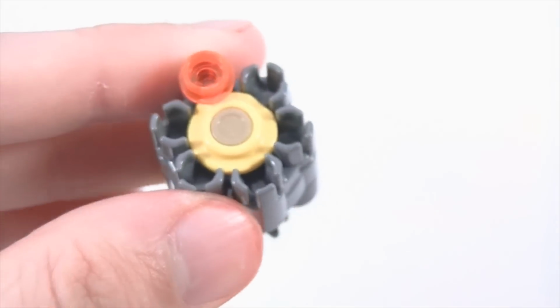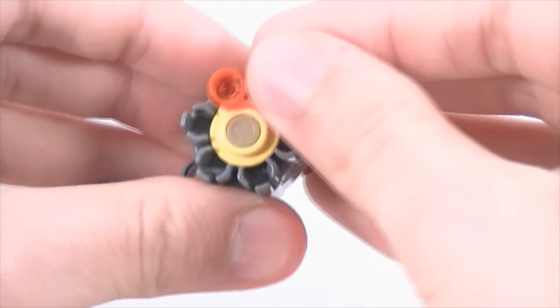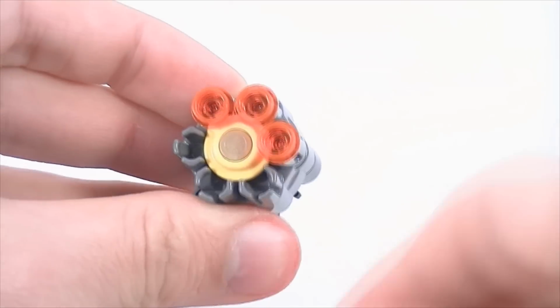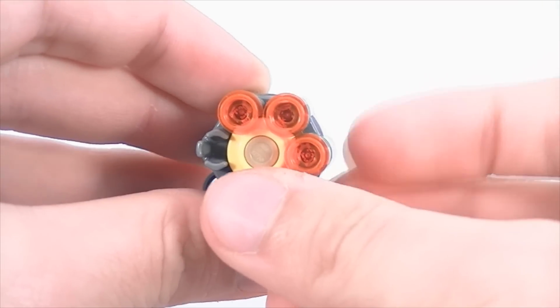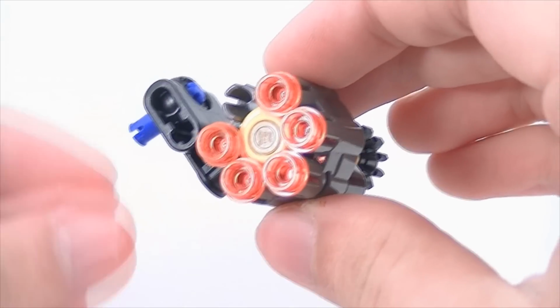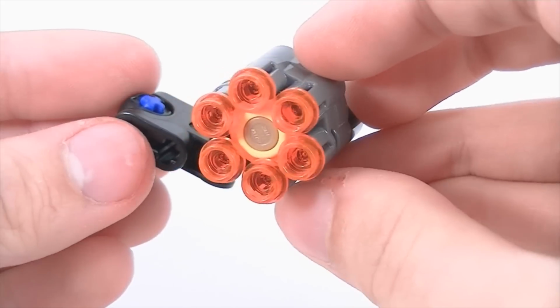Now this is genius on multiple levels. First of all, it works well. They launch really far, really fast, and at a good pace. It's also really easy to reload and fire. But they're very tiny projectiles, and if you're not careful, you are bound to lose a few of them.